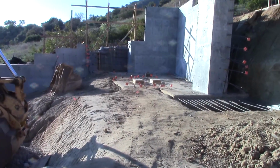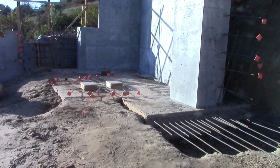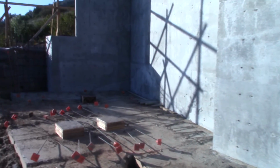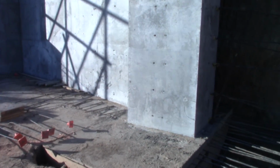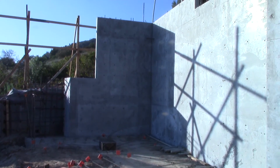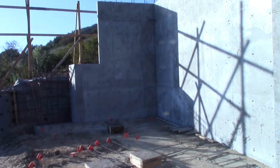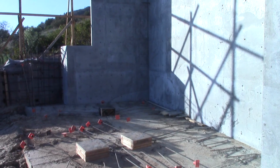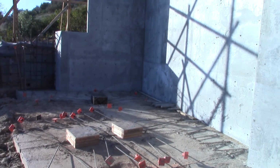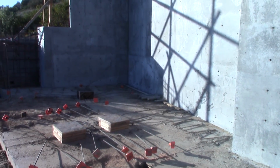So what are we looking at over here before we go down? So this is the main level, and that's where the elevator is going to go, in that corner. Above that wall is basically the whole garage, and the tower goes up above that. So this CIP, cast-in-place wall is part of the interior, the main part of the house. Well, I mean, this is the retaining wall for the main portion.